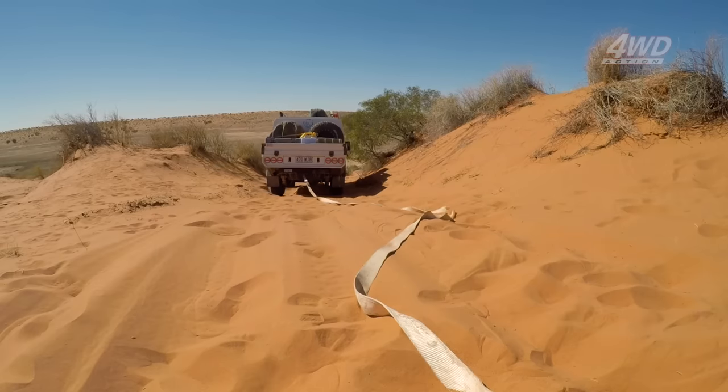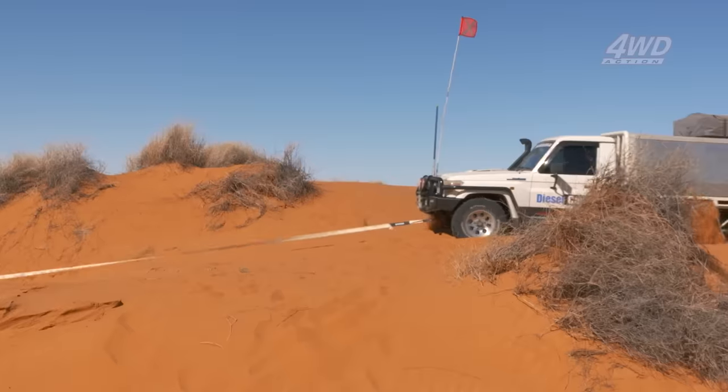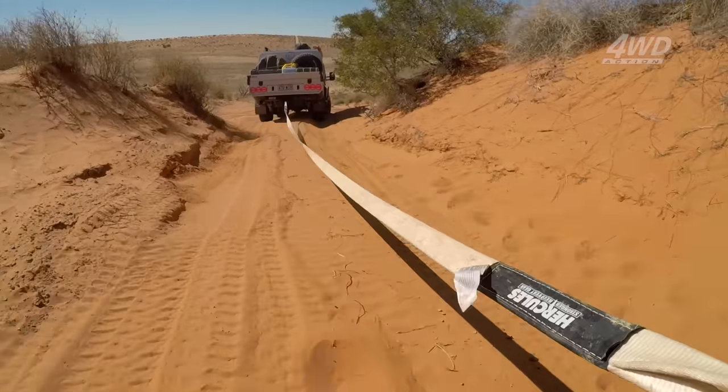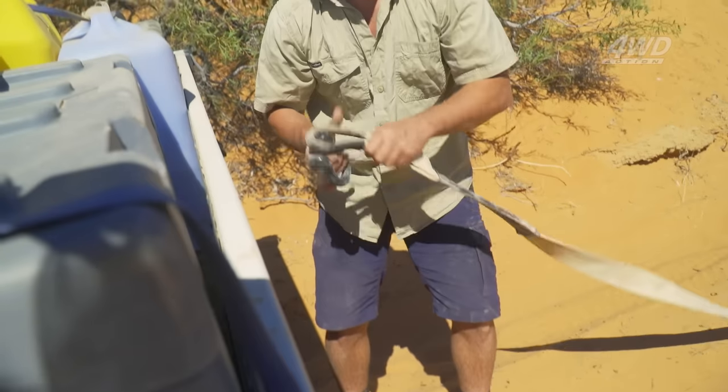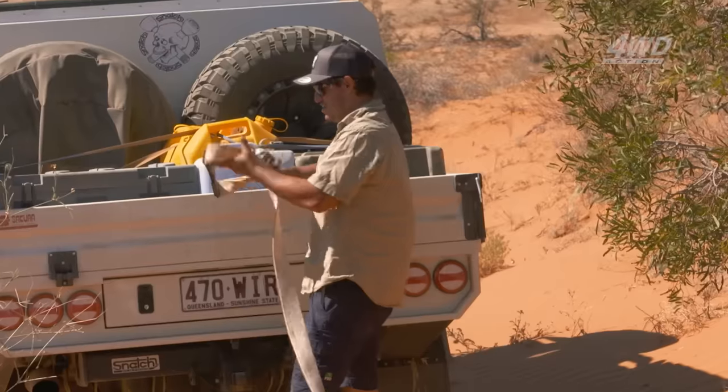Andrew's right on the ridge, so this should be an easy little tug forward on the snatch. I've also got the benefit of gravity on my side, so I'm going to take it really easy here. Thanks, mate.